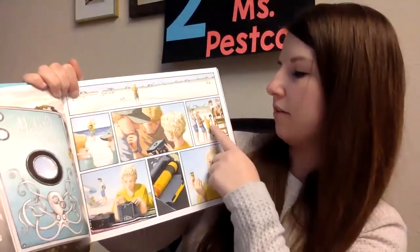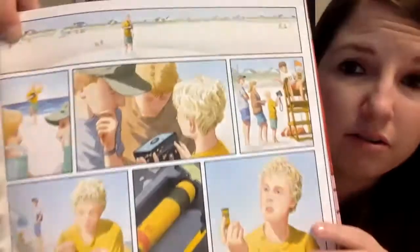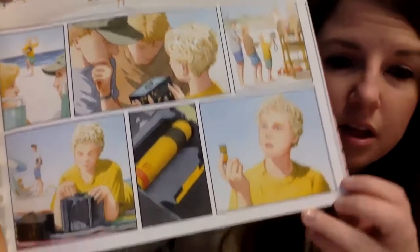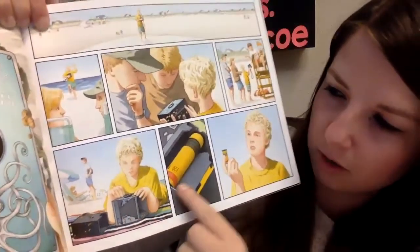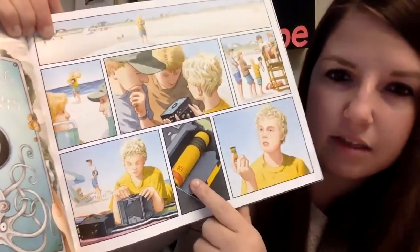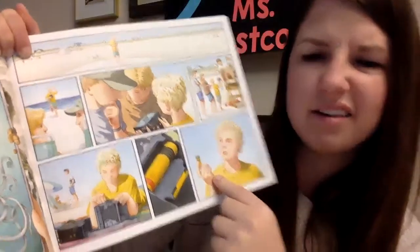He brings it to the lifeguard to say, look, I found this. And the lifeguard is going, I don't know what that is. So it doesn't belong to the lifeguard. So then it looks like he starts to explore the camera a little bit. He opens it up and sees that there's this tube thing in it. He's wondering, what is that?